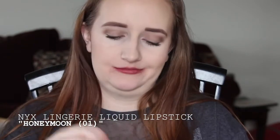And next is a NYX liquid lipstick. It's a NYX Lingerie in the shade 01, Liply 01. It's a very gray brown, this one. This lipstick looks pretty nice on. It's very gray brown. However, after wearing it, it does flake off a lot in the middle. It's not coming off properly.